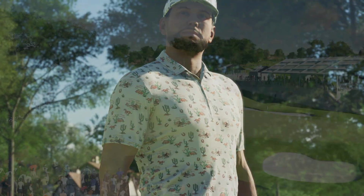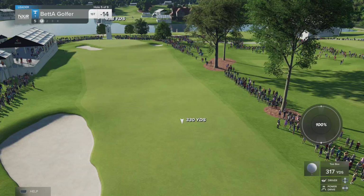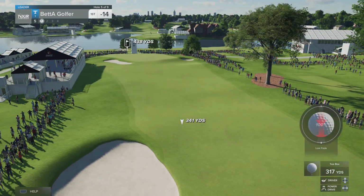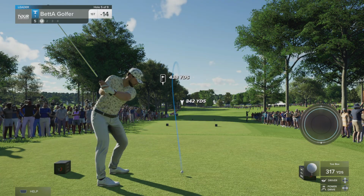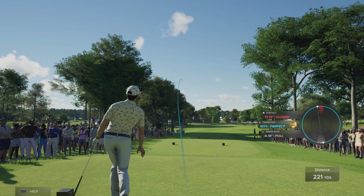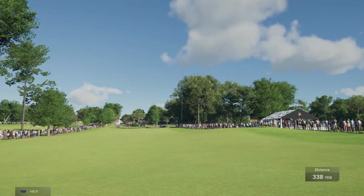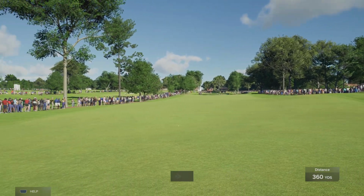This guy is putting the lights out of it this week. Our leader is currently enjoying an 8-shot advantage. Time to face a par 4. Pretty simple tee shot straight down the hill. Fairway does tilt a little bit from left to right on the players. That'll work there.